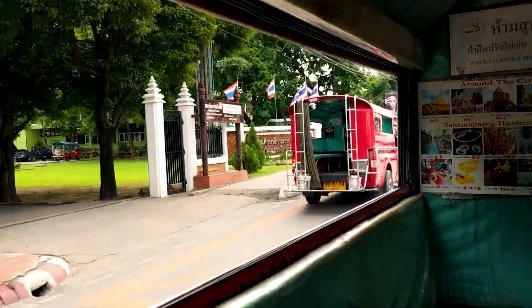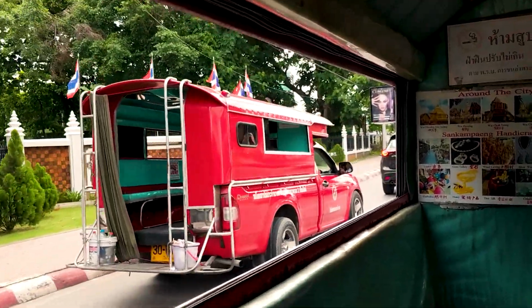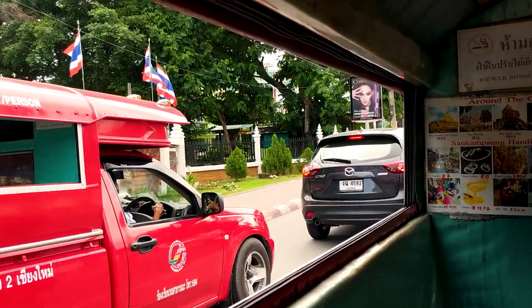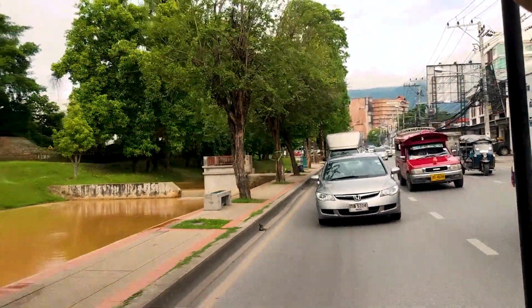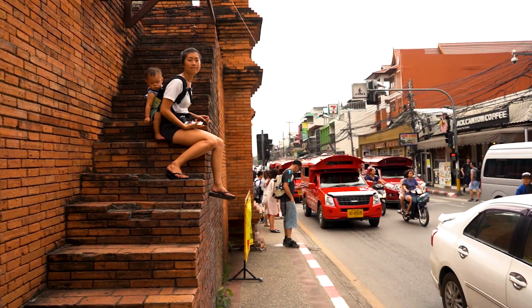But the absolute cheapest way to go is to jump on a Songthaew or a red truck, as they call it, which is like the Thai ride sharing concept, original concept, I guess you could say, where you can get a ride from about $1.